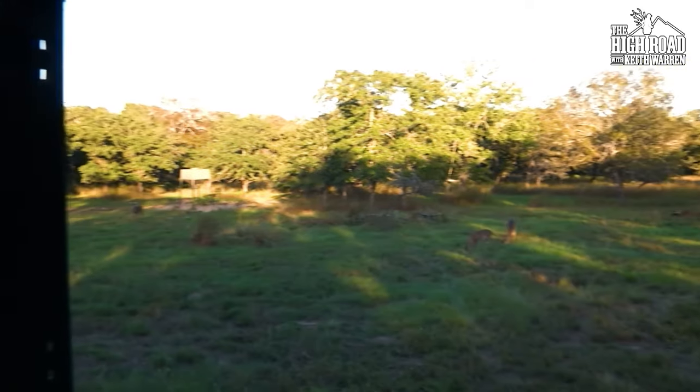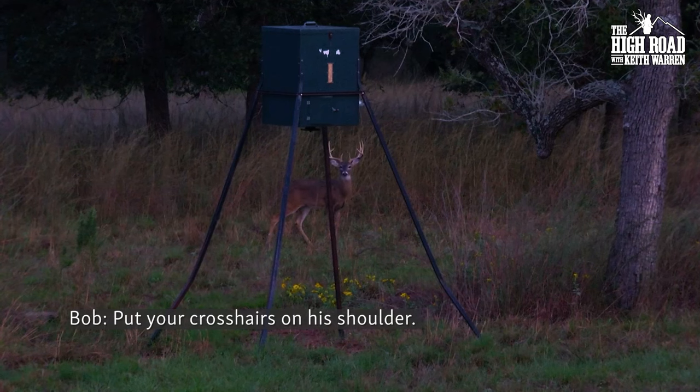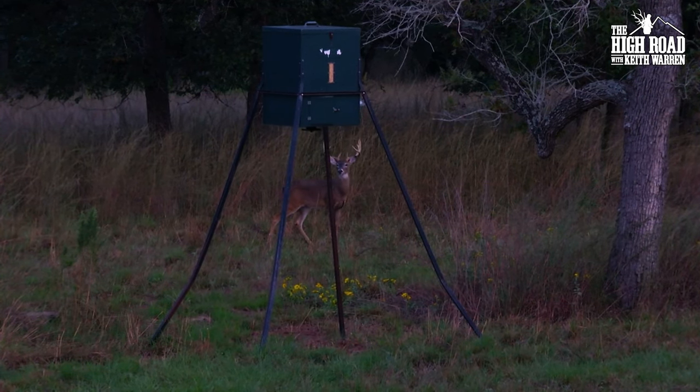Last night, all we had were these does in front of us, and I was getting really concerned. We were getting really low on camera light when this buck decided to show up. He's crossing on the shoulder. Can you see him?